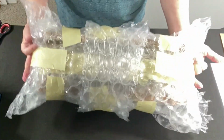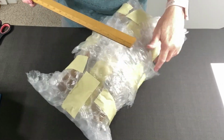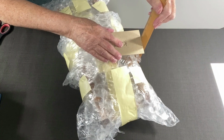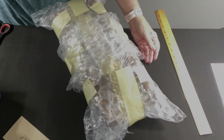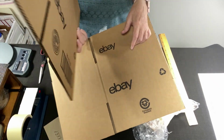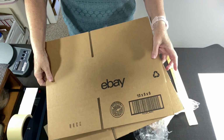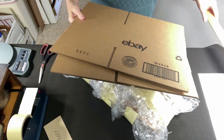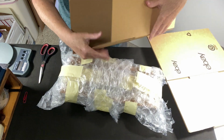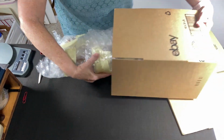It feels pretty good. Now what size do I have? About 18 by just about 8. 8 by 6. Weird box. I grabbed 2 boxes and they're 10 by 8 by 6. I don't know if this is going to work or not, but I'm going to give this a try. Some things out of my way. I'm not going to assemble them. I'm just going to open them up and see what I'm dealing with.